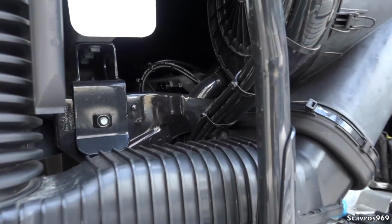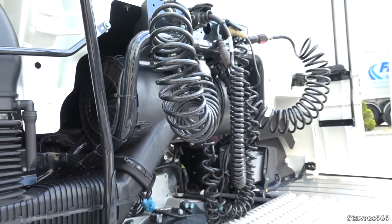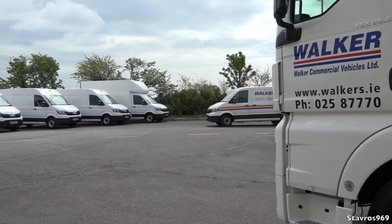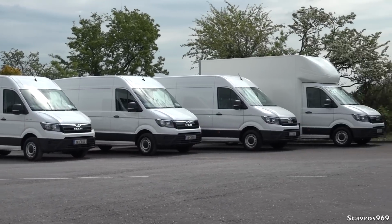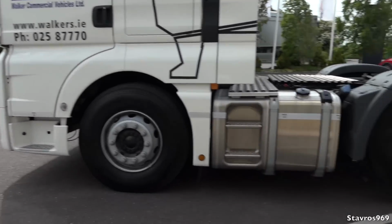And let's just have a quick look in at the engine. Yeah, you can't really get a proper look at it there. And oh yeah, we have the MAN van there pulling in as well. Check this out. So yeah, maybe I'll do a video on one of them in the future, and he has a couple of more new ones there as well. So quite nice. So the MAN van.